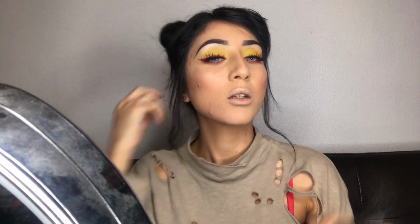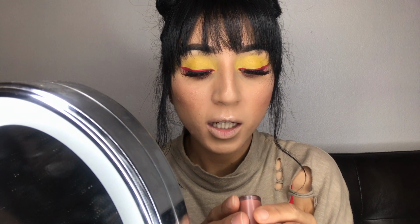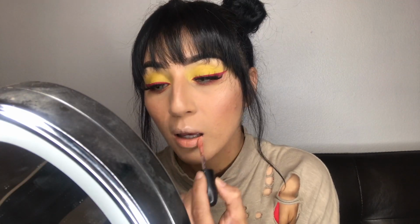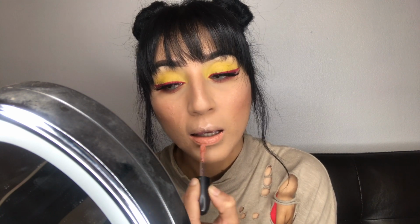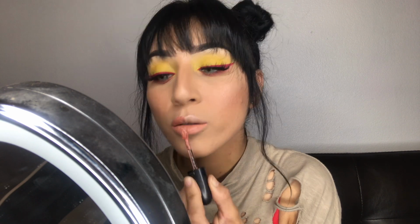Okay, you guys, so let's set our face real quick. For lipstick, we're going to be using Lady Be Good from MAC, and it's this one right here. You guys, I am living for this look. Oh, and my little chonguitos make it even cuter.